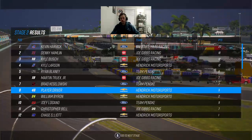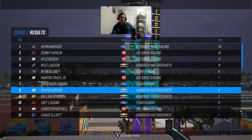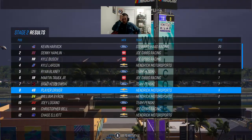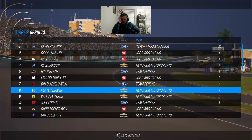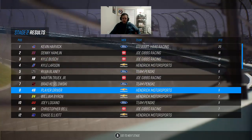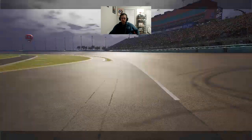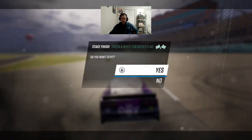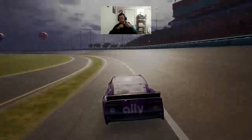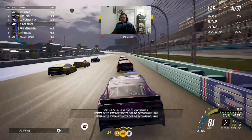All right, so Harvick wins stage two. Hamlin second again. Kyle Busch third. Kyle Larson fourth, Ryan Blaney fifth, Martin Truex Jr. sixth, Brad Keselowski seventh, I finished eighth, William Byron ninth, rounding out the top ten is Joey Logano. Pit road is closed. Watch the lights. Got us a point out of that one. No complaints here.